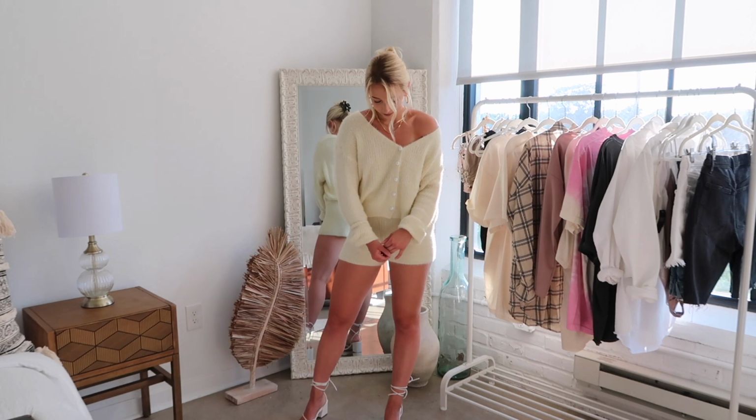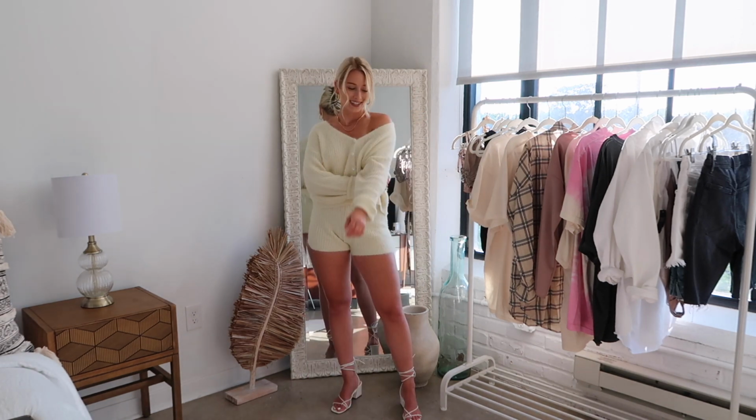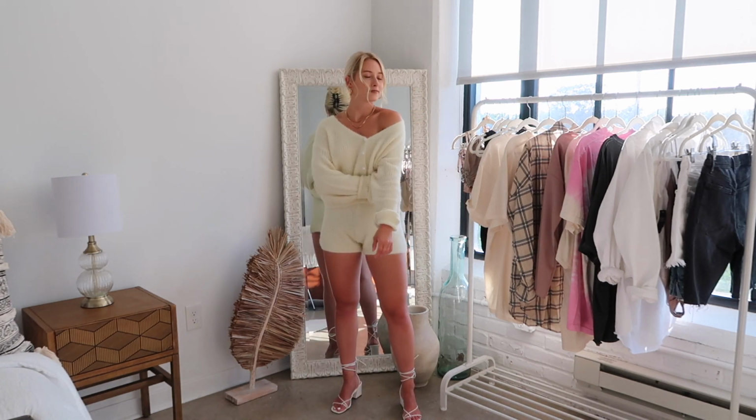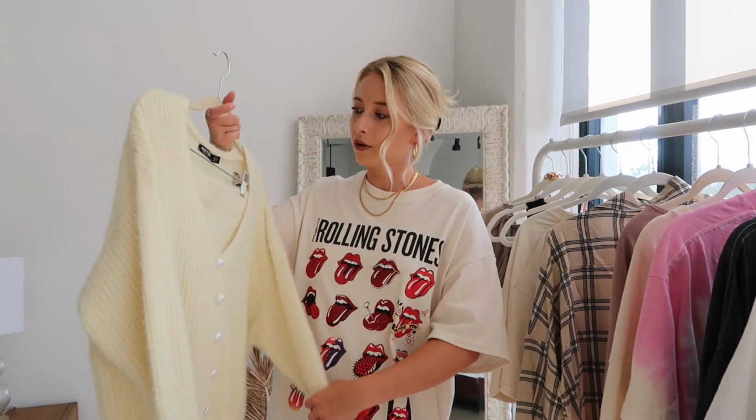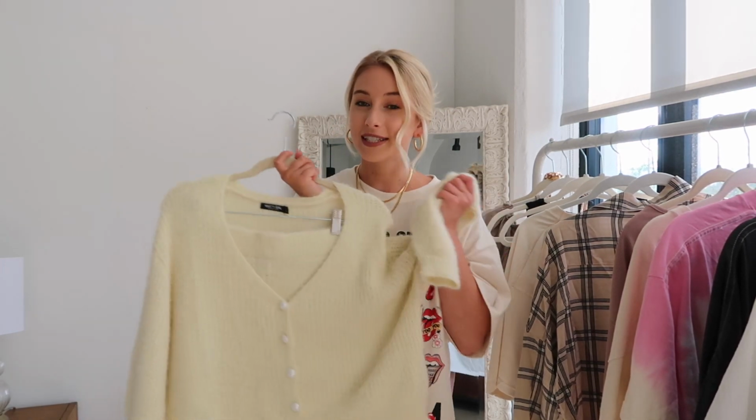So if I were you, I would definitely pick this up while you can. I have a feeling this will sell out. They probably will restock it, but I think it's actually in collaboration with someone. I don't know exactly who it is, but I don't know if this will stay around forever. So I definitely would pick it up.